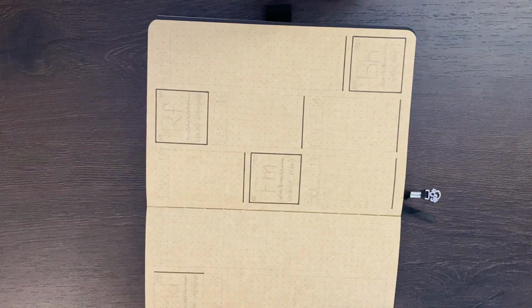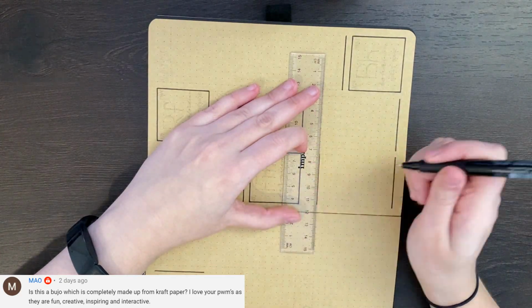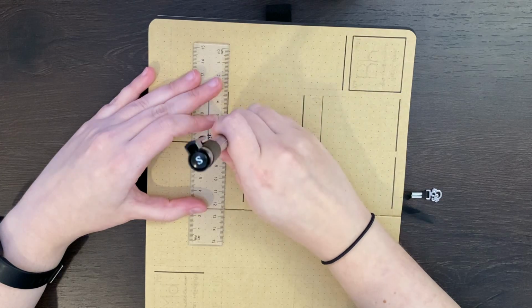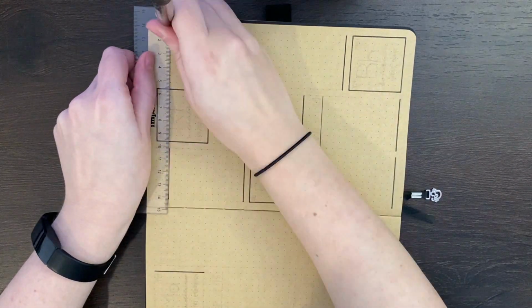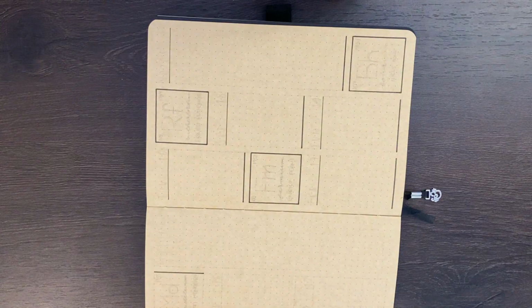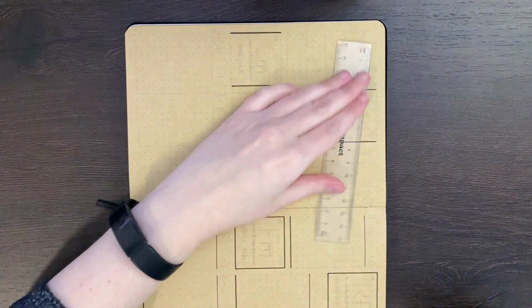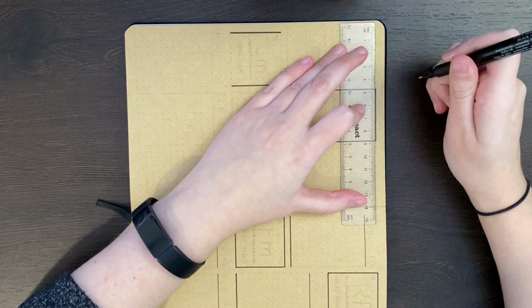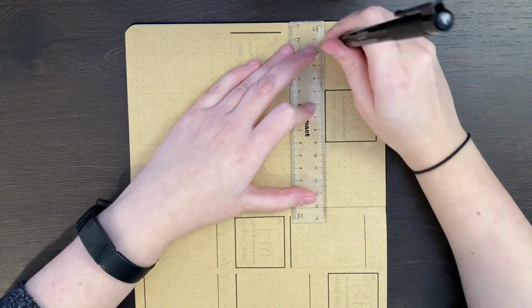Our next question comes from MAO, who asked, is this a bujo which is completely made up from craft paper? So this one's the Neapolitan journal from Archer and Olive, so it has sections of white, craft, and black paper. Sadly, I'm getting towards the end of the first craft paper section, so I'm not too sure what I'm going to do next week, considering I only have half a spread left of craft paper for this section. But I still have some time to figure that out, so that's future Jess's problem.